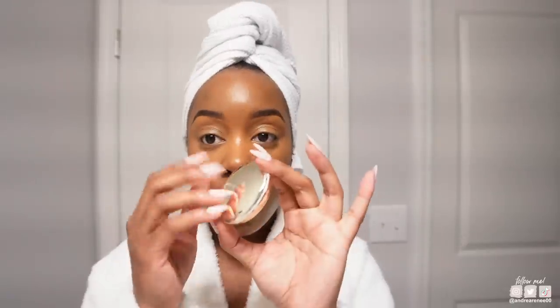I'll blend this out. I've shown you guys this in a haul before, but I haven't used it yet. It's the Westman Atelier Vital Pressed Skincare Powder, and this is the pink one. I've been wanting to try out different pink powders since I love the one from Huda so much. This is in the shade Pink Bubble. And this is pretty heavy, you guys, and it's pretty expensive.